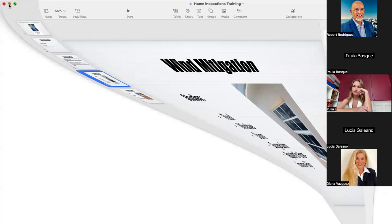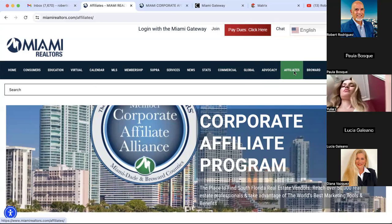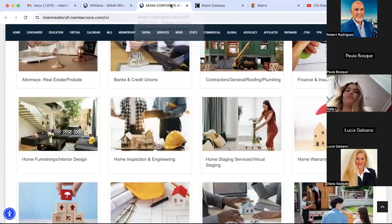Now, of course, if you already know a home inspection company that you trust and you want to use, that's fine. But you can always go to MiamiRealtors.com, which is the website of the Miami Association of Realtors. You want to click on affiliates, and you want to go ahead and go into this page.